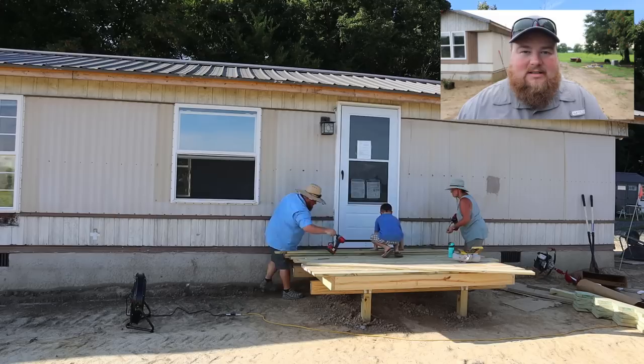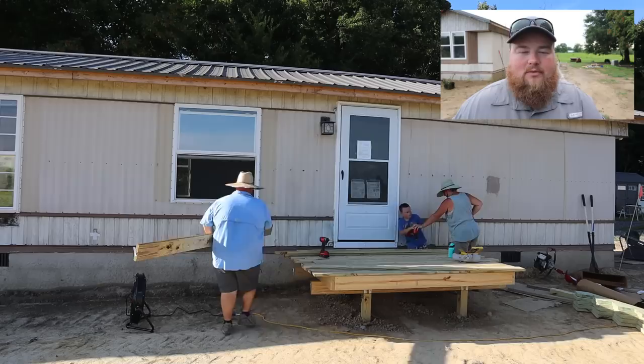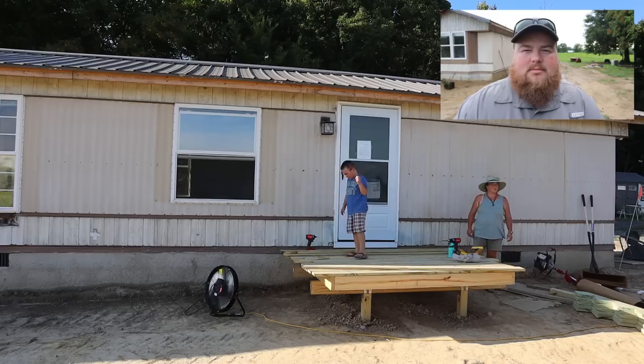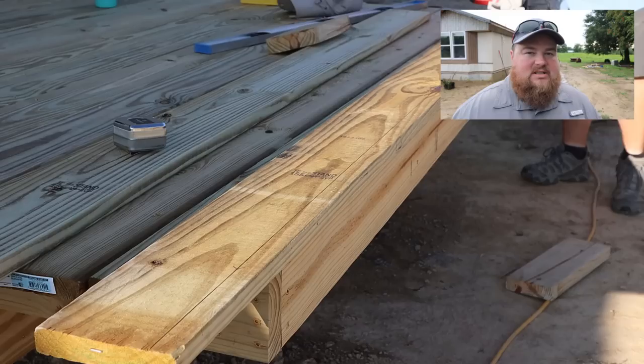It's a very forgiving deck design and it's one that is very easy to wrap your head around as a homeowner or DIYer, and one that honestly I like. It's very common out here. In fact, I believe decks.com, maybe Lowe's or Home Depot, almost all of them, when you do a deck designer online, are using this kind of technique for freestanding decks.